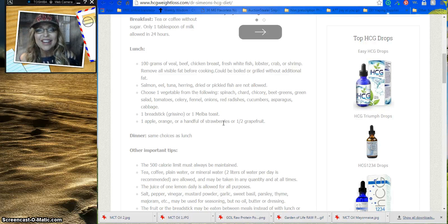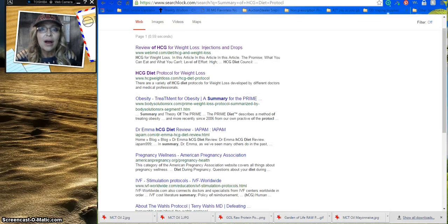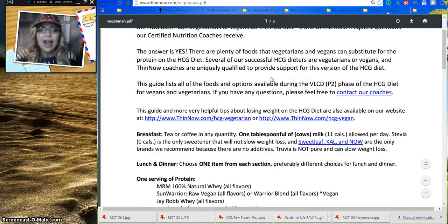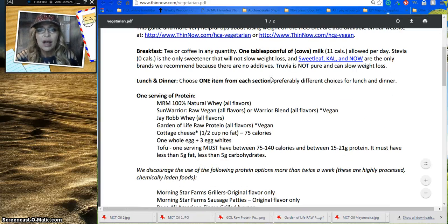But anyway, you've got to eat the protein. If you eat nothing else, eat the proteins every day. They are the most essential, or you're going to feel very, very fatigued and exhausted and just frazzled, seriously. So I'm going to get to what the vegetarians can have, and I'll have a link to this also on my website.